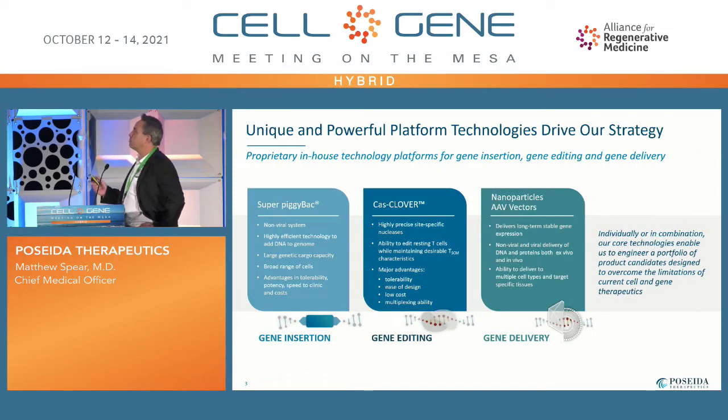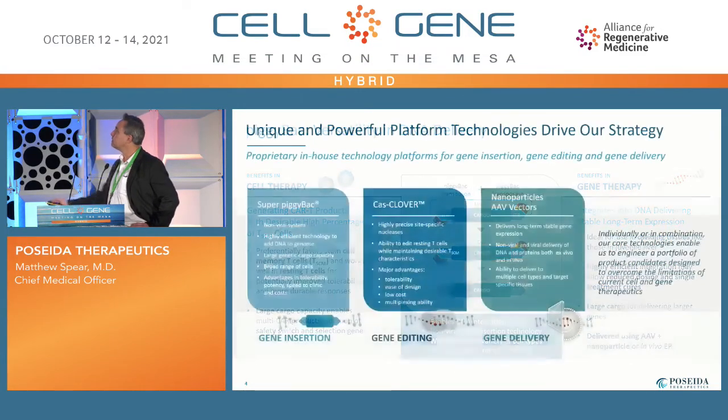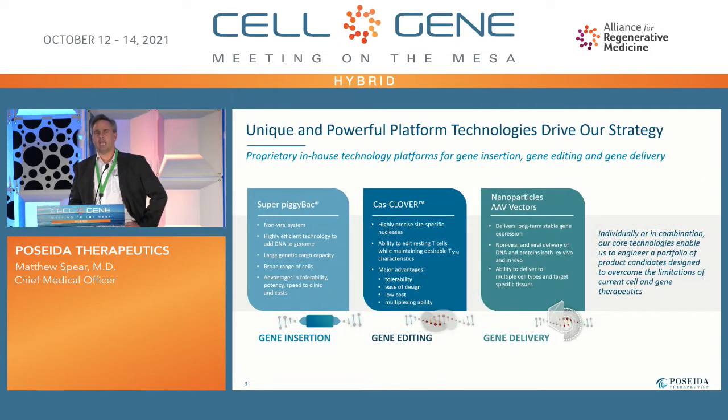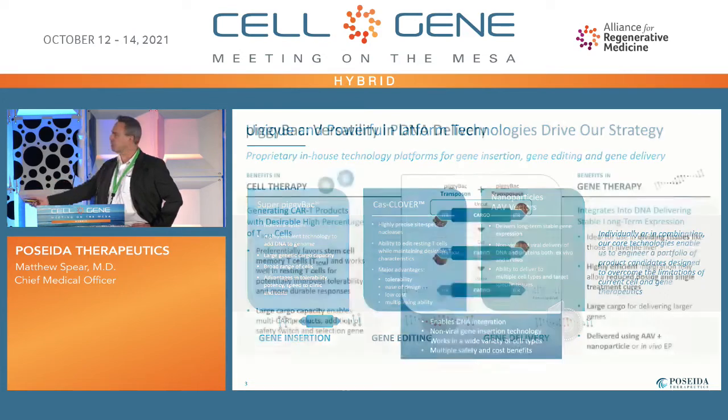So, what are those platforms? First of all, piggyBac transposons as a means of gene insertion, which is somewhat unique in the field. It has a number of different advantages. Clover for gene editing. It's a proprietary system we've developed, effectively a hybrid between zinc fingers or TALENs and CRISPR. And methods of delivering these platforms, moving from AAV to novel lipid nanoparticle platforms, which is also accompanied by a number of distinct advantages. So I'll get into a little more detail on each of these now.